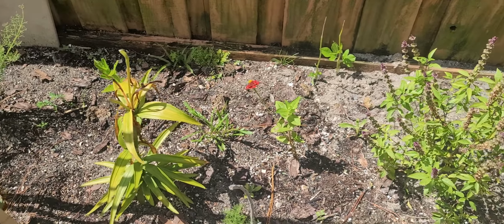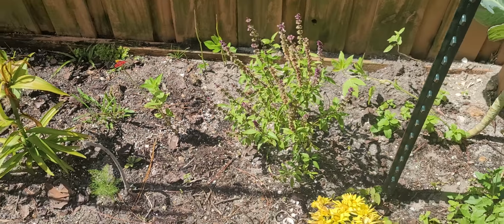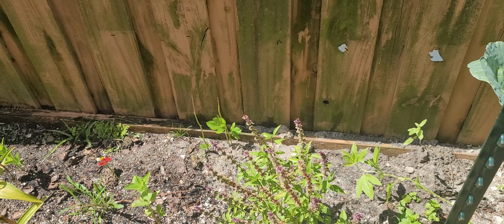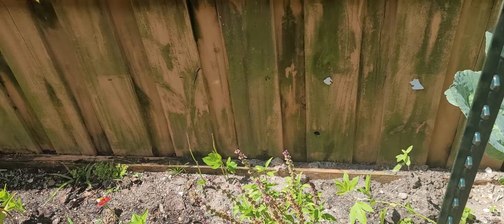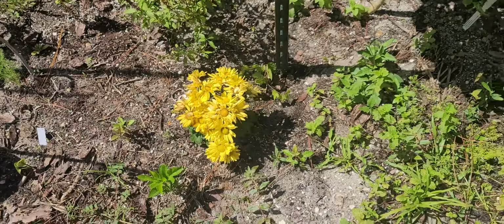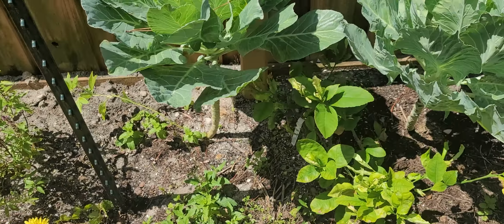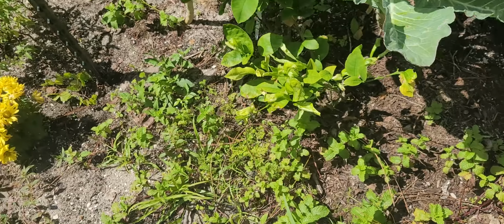There's some flowers. Some passion fruit vine on the back there. Those passion fruit I don't like. Those are the kind that grow like weeds. But I'm letting them grow a little bit for the little caterpillars that eat them. I have some mint here. I haven't weeded in a while. We got a nice little rain yesterday, so the ground is kind of wet.